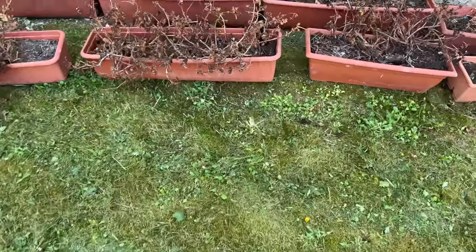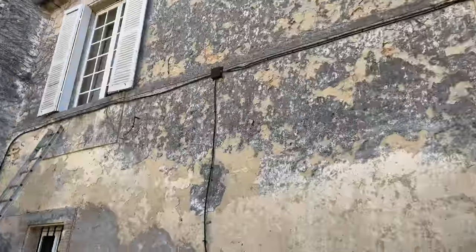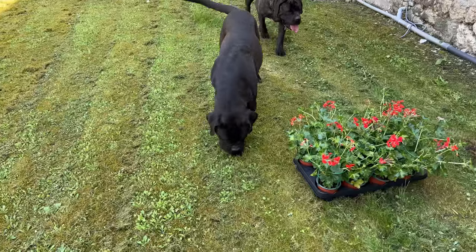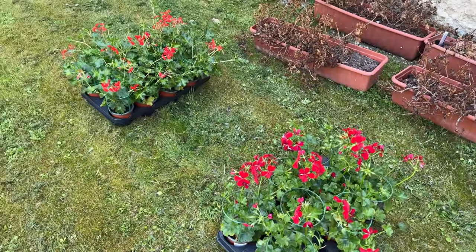These are the old ones. We did have frost. Sometimes they survive a little bit, but this year they didn't survive at all. And they're gonna go here, over here. That's why we have the ladder there, and how from this, it's gonna be amazing with these.